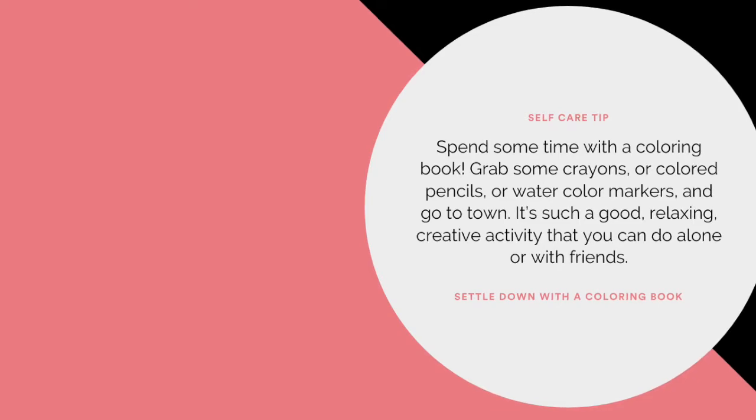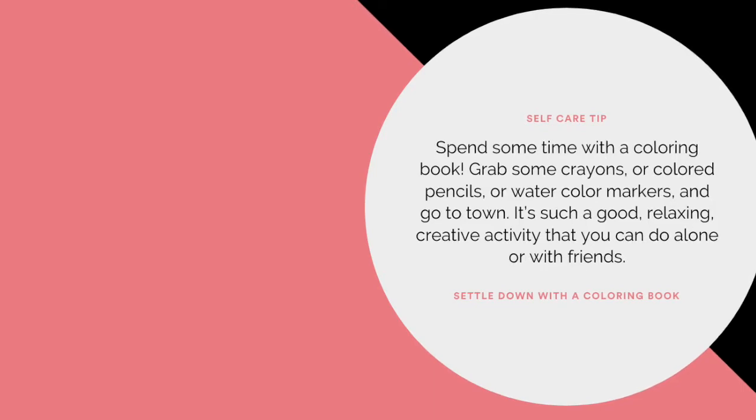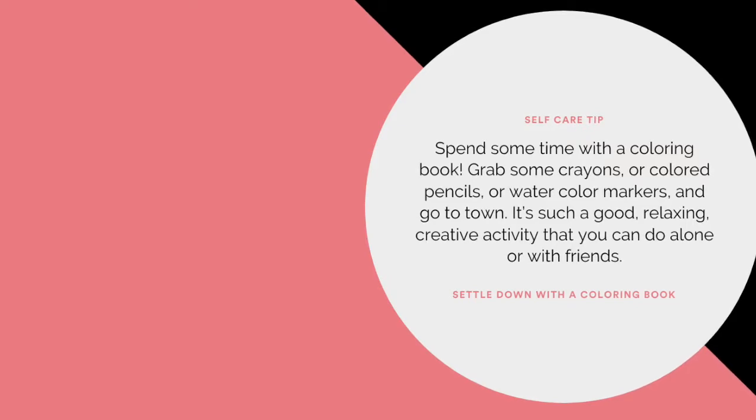So this week's is one that I have used a lot in my life, but also forget about a lot. It is to grab a coloring book or a coloring page and color. It's so relaxing, and I love it because I'm not super artistic, so the hard part is already done for you. And you can enjoy this activity at any skill level. You can take it as seriously or not seriously as you want, whatever feels best for you.